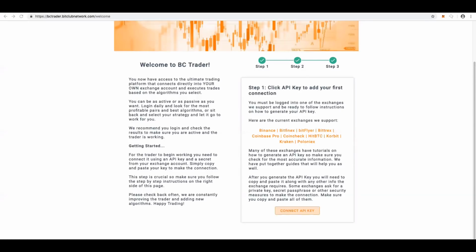So if you were to walk through one of these tutorials, you would just go to the exchange, and there would be a link, and you would just create an API key, and it would give you basically a secret password and a key, and you would copy. Can you show that real quick? Yeah, well, we can show.